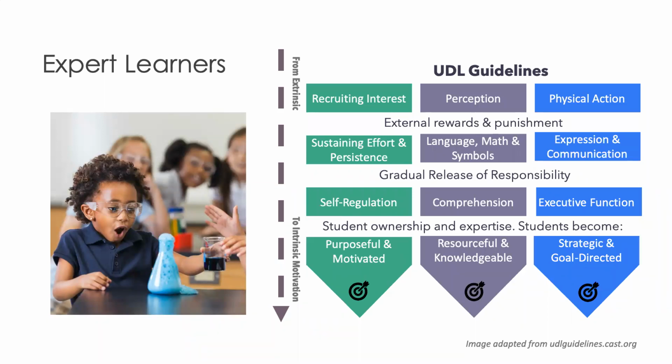Yep. So if you have a student that starts in our pre-K and goes all the way through high school and graduates, what we want to see, if we are truly utilizing the UDL framework, is expert learners. And these are your essential people skills. It's right above the arrows on that slide there. If we're thinking about engagement, representation, and action and expression, then by the end, our students should be purposeful and motivated, resourceful and knowledgeable, and strategic and goal-directed.